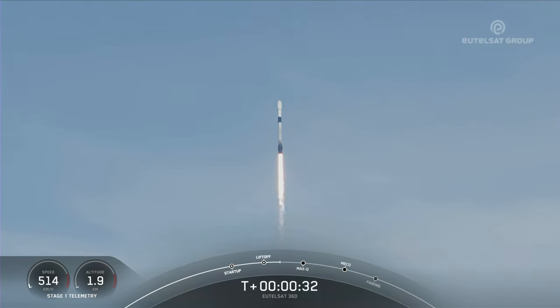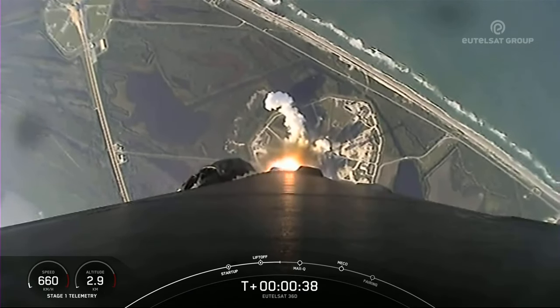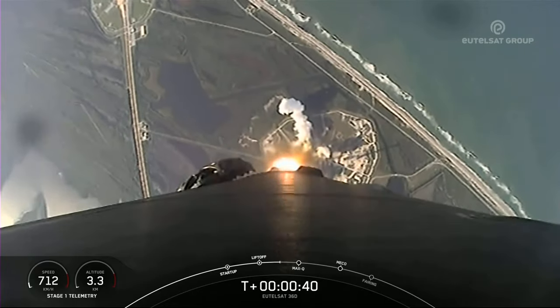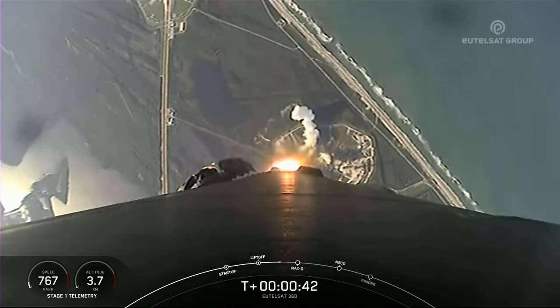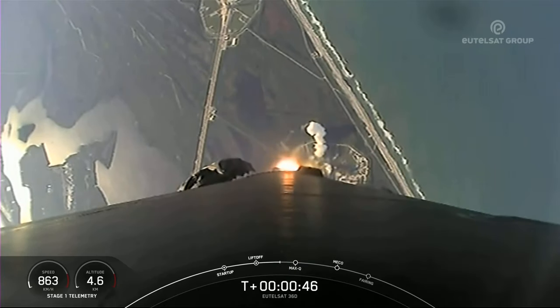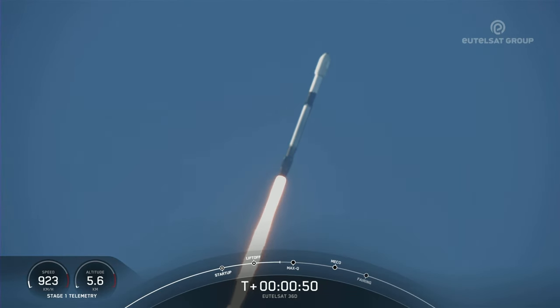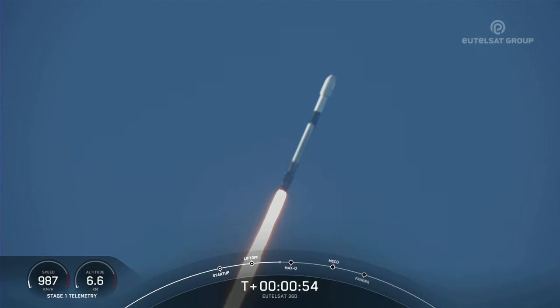At T plus 30 seconds and counting, Falcon 9 has successfully lifted off from Launch Complex 39A, carrying the Eutelsat 36D payload to orbit. Now, during the rocket's ascent, we will be tilting the engines, the technical term for that being gimbaling, and that'll turn the rocket horizontally in what we call a gravity turn. The vehicle will still be going up, but now we'll also be headed horizontally away from the launch pad.